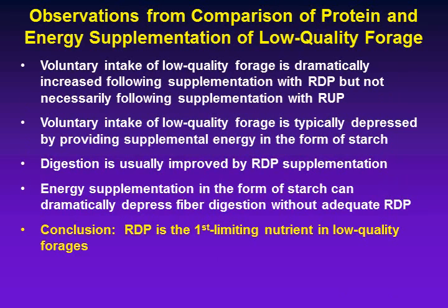Okay, so here's my quiz. What's our first limiting nutrient in Kansas? It's rumen degradable protein. Okay, if somebody comes into you with just a vexing production problem, those cows just aren't doing what they're supposed to do, 9 times out of 10 you'll be right if you say, how about some rumen degradable protein? Let's fix it with that and see what happens.